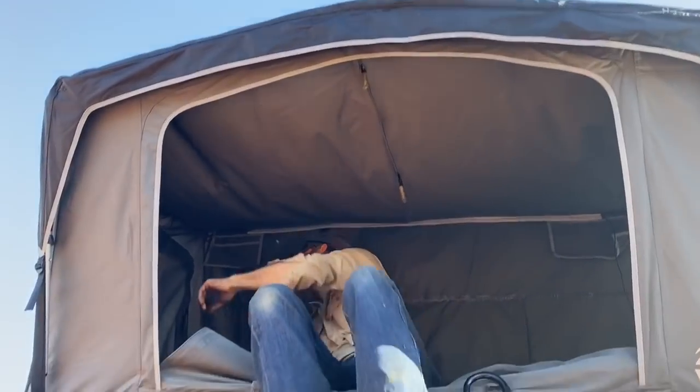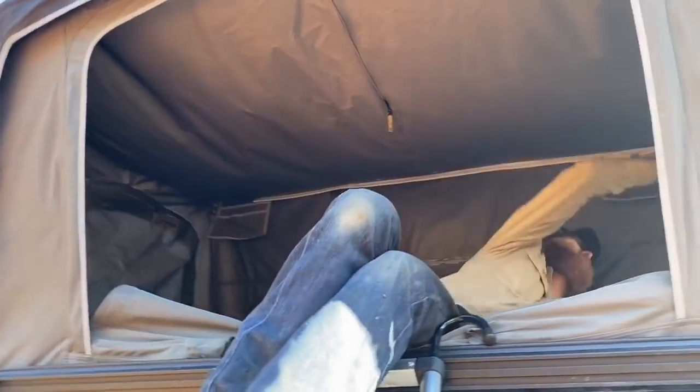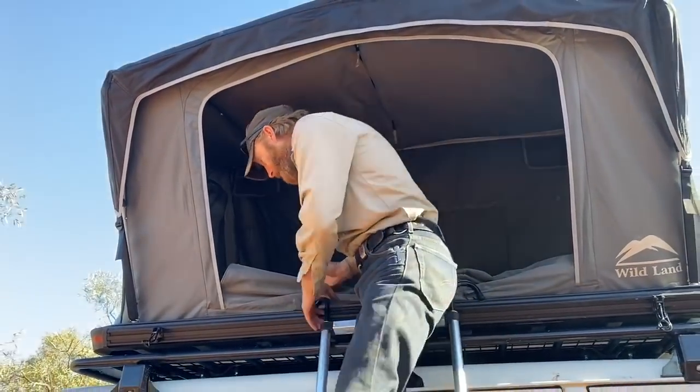Now, you want to leave your windows just a little bit undone, because basically it becomes like a big balloon, and when you close it up, you know, the air just can't get out. So it's important to leave a little bit of air gap. So I've just opened those windows a tiny bit.